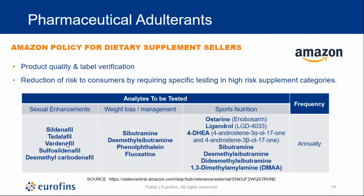So we have PDE5 inhibitors for male sexual enhancement drugs, anorectics such as sibutramine or its analog desmethylsibutramine, laxative phenolphthalein in weight loss management, and then we have SARMs, ostarine and ligandrol, in sports nutrition, along with 4-DHEA, which is an anabolic steroid, and again some weight loss drugs and the stimulant DMMA. And Amazon basically requires this testing to be performed annually.